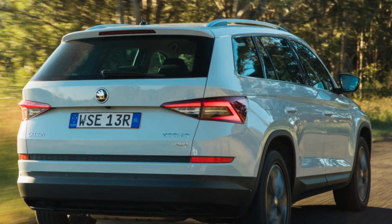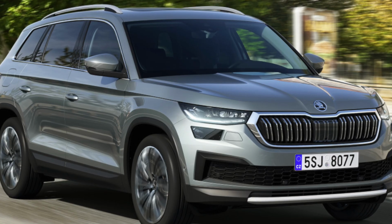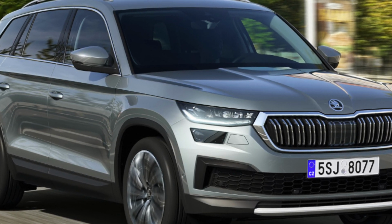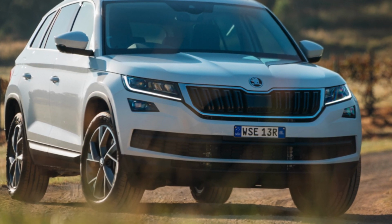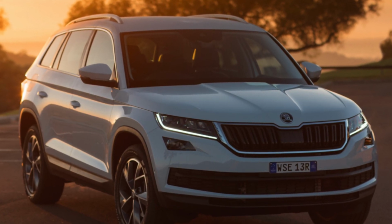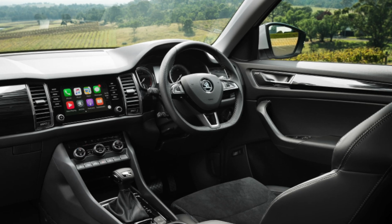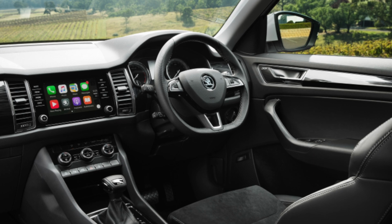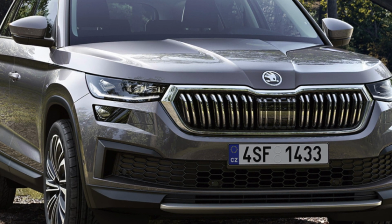Space up in front is excellent too, with plenty of room for the tallest of people, while the second row of seats will happily accommodate 3 passengers. The rearmost row has enough space for 2 children that don't require child seats, but adults will only be comfortable for very short journeys. These seats fold away easily for increased boot space, and the boot becomes cavernous with all the rear seats folded down. Boot space with the second row in place is good, even though some of the Kodiaq's larger rivals offer a little more capacity.